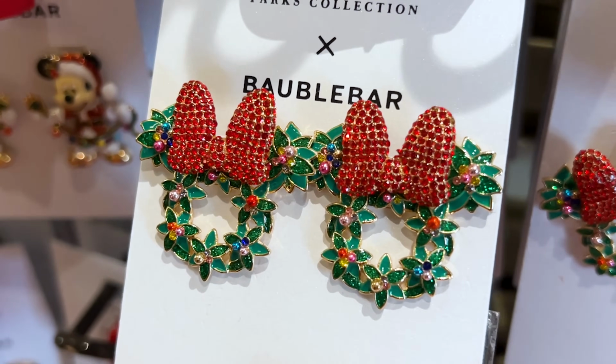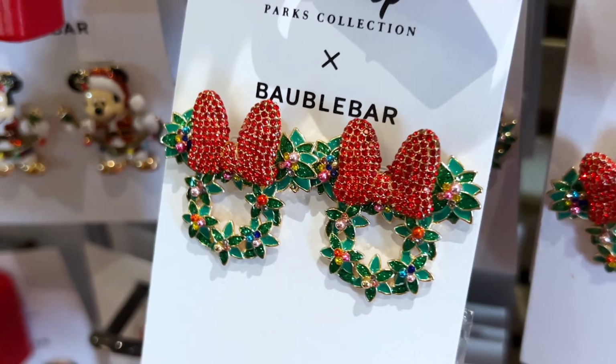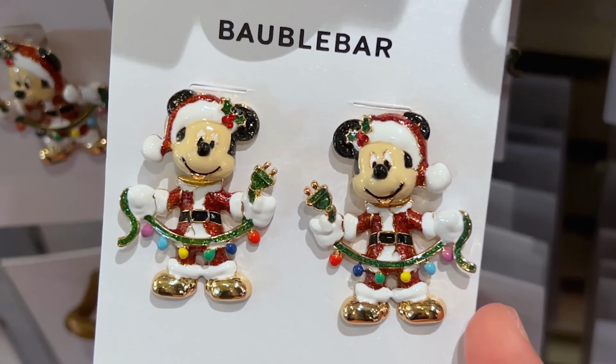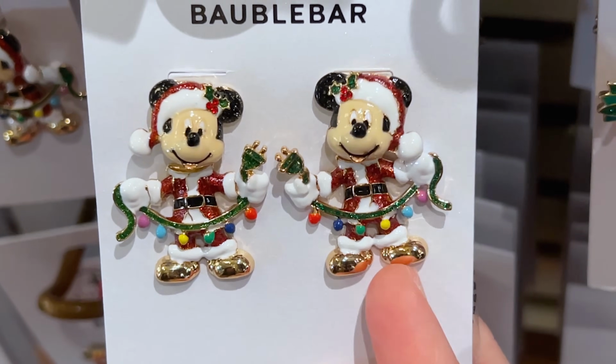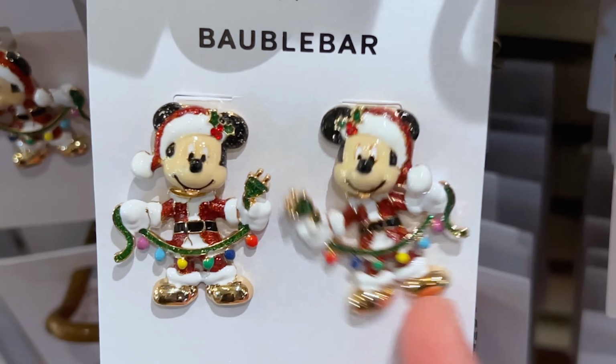Okay, I gotta look at the price really quick. It is $50. This is the signature bubble bar look. You know what I mean? Look at this figure of Mickey Mouse dressed as Santa Claus. It is $60 and he's holding Christmas lights with the electric plug and everything.